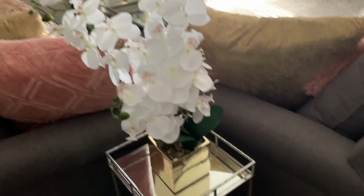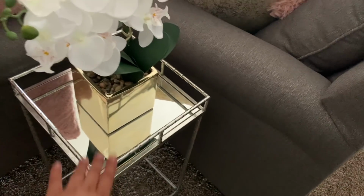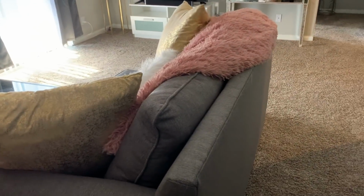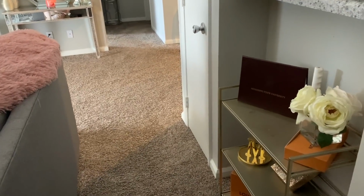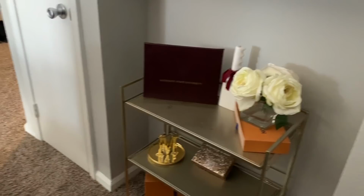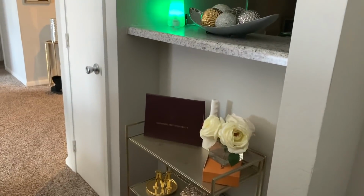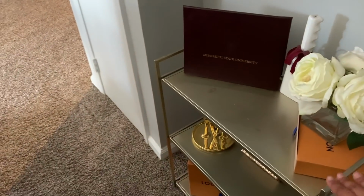And then this little stand right here, I think I got from Ross, and I got this flower from Burlington Coat Factory as well. Throughout this whole place, y'all, you will hear me say the same stores: TJ Maxx, Ross, Burlington's, Home Goods, Marshalls, whatever. So next I have this little stand. I didn't know what to do with this little area, just because it's kind of like a bar area, but then again, I feel like it's not enough room for a bar area. So I just put this little thing here.